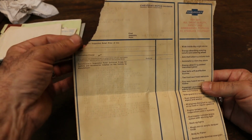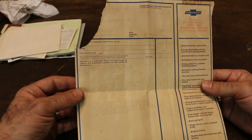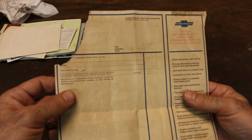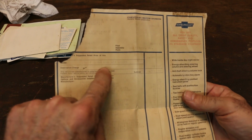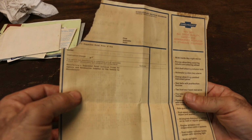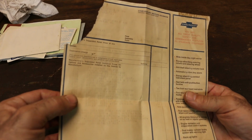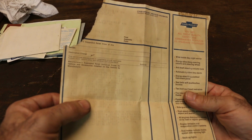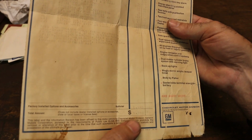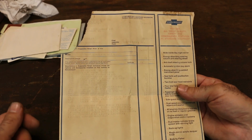Oh man, it's too bad this corner is gone and it's pretty faded, but this is the original window sticker for the car. That is crazy. Malibu Sport Coupe, and this has pewter silver, black vinyl interior, tinted glass, bucket seats. Everything is on here. Rally wheels, 175 horsepower, 350 Turbo Hydramatic, power steering, $4,443.70. That is incredible. Whoever buys this car is going to have some really cool paperwork to go with it.